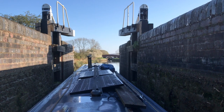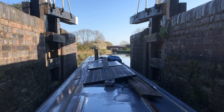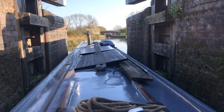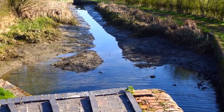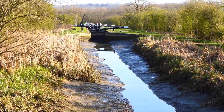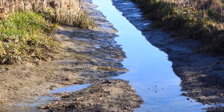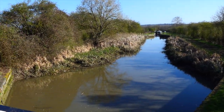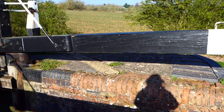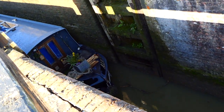So it starts off really well, we go into the first lock, no problems, it's lovely to have tiny little locks again. But then once we were in the second lock, I looked over the side and the pound was almost completely empty. So we filled it up. But I don't think we've got enough water to get through.